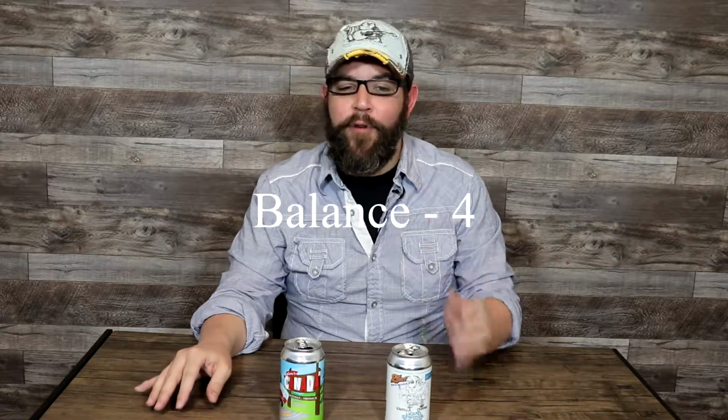Balance. Balance on this one was one of the sticking categories for me. The vanilla was far too oppressive in comparison to the coffee, and really even to the fact that it drowned out the malt bill, which should be big and delicious in an Imperial Stout. And I'm not saying it tasted bad, just the balance was off. The vanilla was way too heavy-handed. It needed more coffee to really marry and help bring the roasty edge of this beer up to the forefront. The vanilla just drowned it all out and did it a disservice in my opinion. I give it the low end of average, it gets a 4.